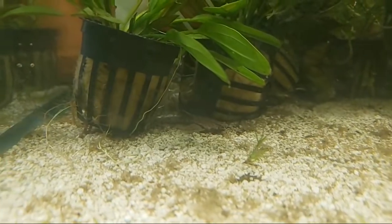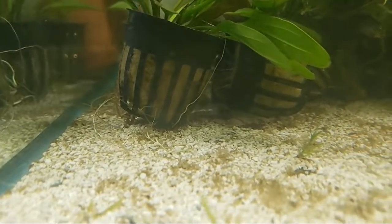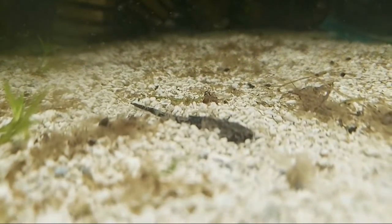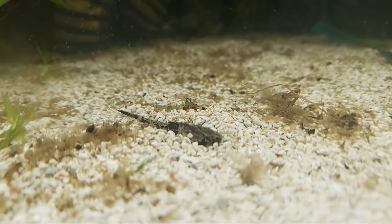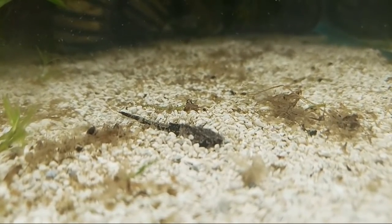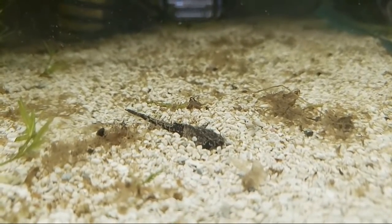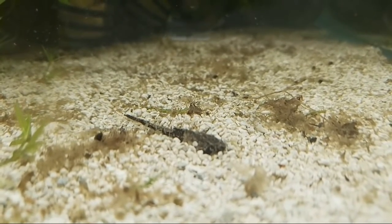Hopefully, when I drop this food in here, you'll see how many are actually in here. Unfortunately, it's just pellet food, so it might not entice them all out here. This guy's not scared at all. Yeah, they're very prehistoric, and they're super easy to care for, and they're fairly inexpensive. They're really cool. Now they get about 6 inches, so keep that in mind.